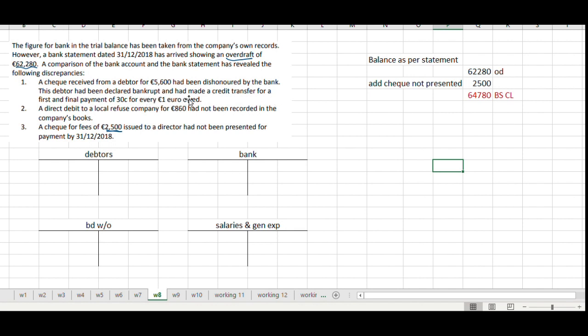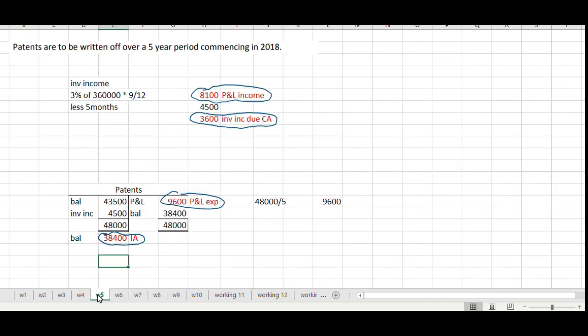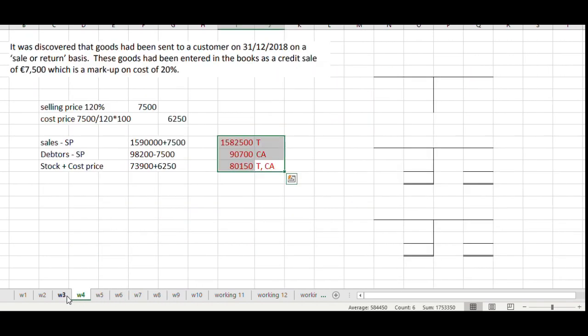This debtor has been declared bankrupt and had made a credit transfer for a first and final payment of 30 cents for every euro owed. Okay, so first of all, we need to put in a few opening balances for debtors, bank, and bad debts. From note number 4, our debtors figure was 90,700.